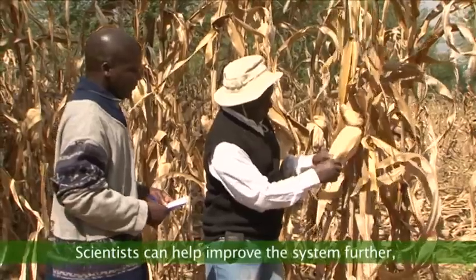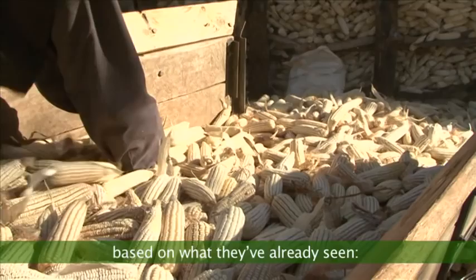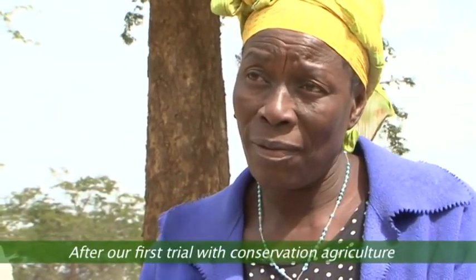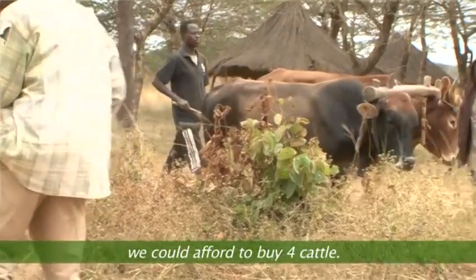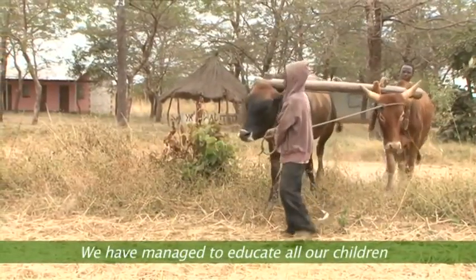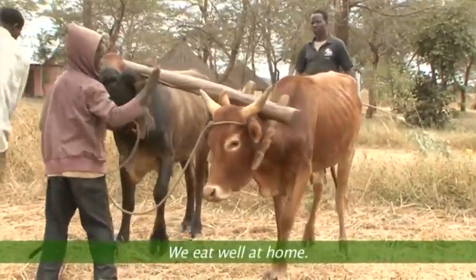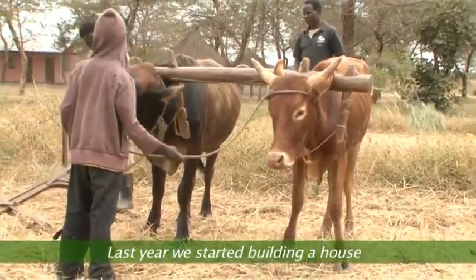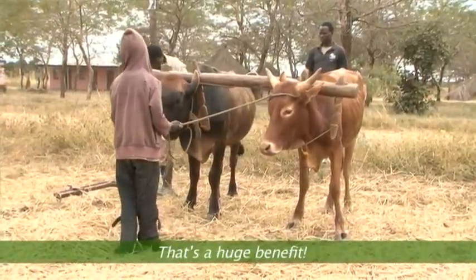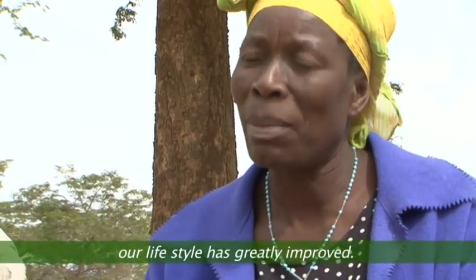Scientists can help improve the system further, but farmers make their decisions based on what they've already seen. Farmers like Esther Mumba. After our first trial with conservation agriculture, we could afford to buy 4 cattle. So I realized it was very profitable. We have managed to educate all our children up to grade 12. We eat well at home. Last year, we started building a house, which we will complete this year. That's a huge benefit. Compared to previously, our lifestyle has greatly improved.